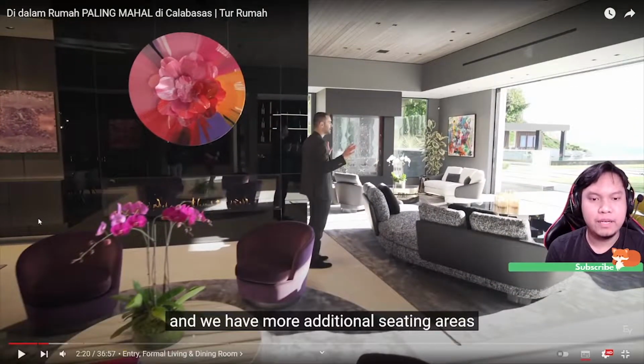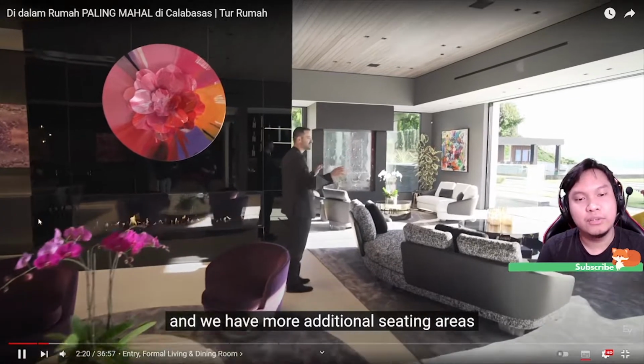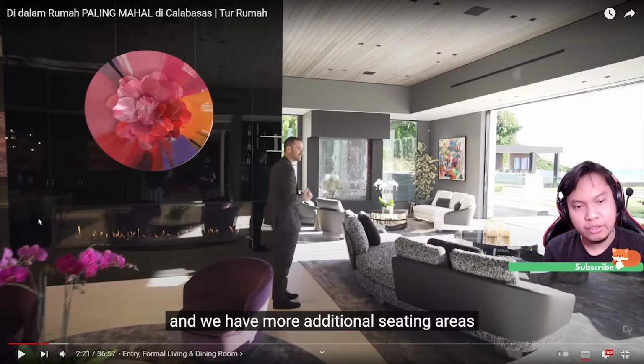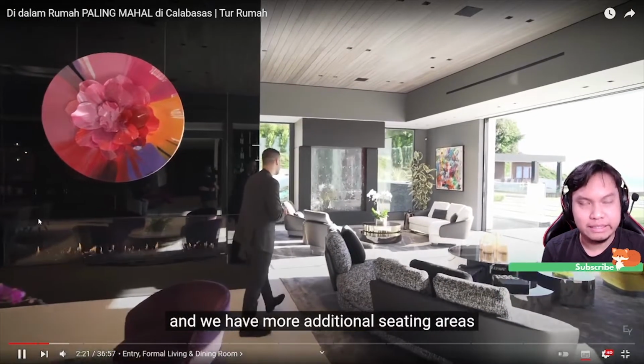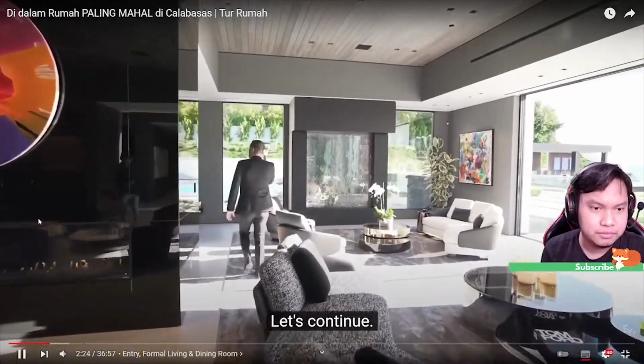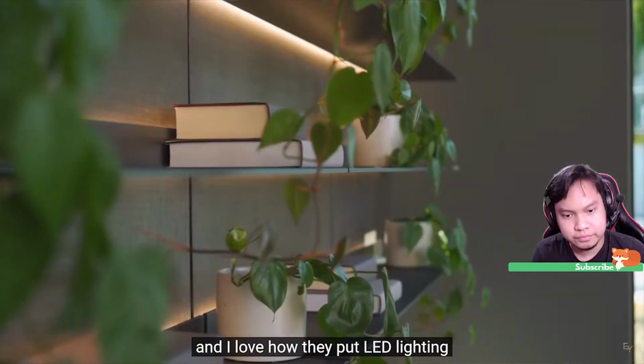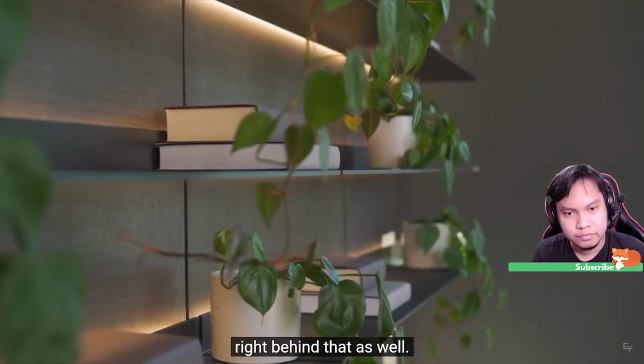Ciri-ciri rumah modern futuristik kayak gini, selalu ada api-api kayak gini ya. Gue nggak tahu ini api beneran atau emang api digital gitu ya, maksudnya kayak gambar di TV gitu. Let's continue. We have another feature wall. Ini beneran sih apinya. With floating shelves, and I love how they put LED lighting right behind that as well.